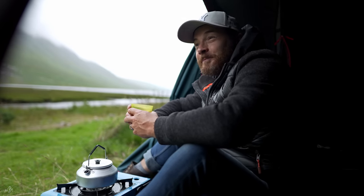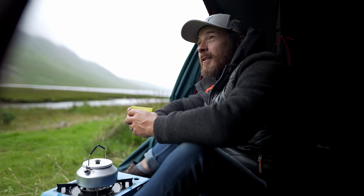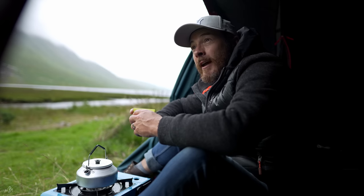Good morning, everyone. This is Glenetive, beautiful part of Scotland. It's very remote. The drive in here is about 30 minutes and there's no way out. It's a dead end, so you have to go back the way you came.